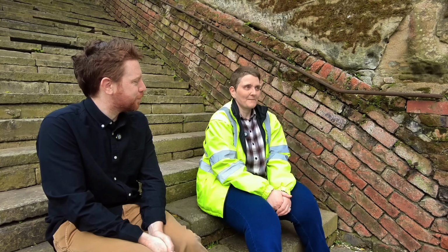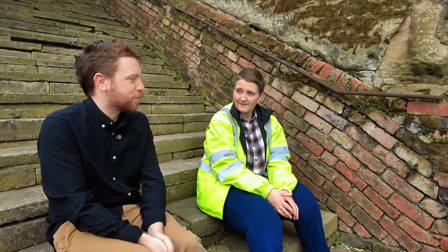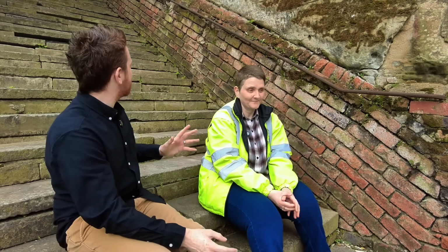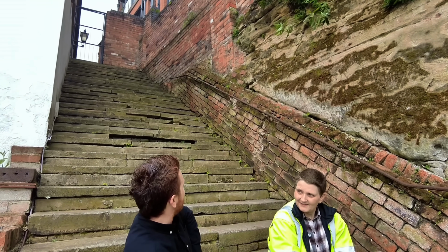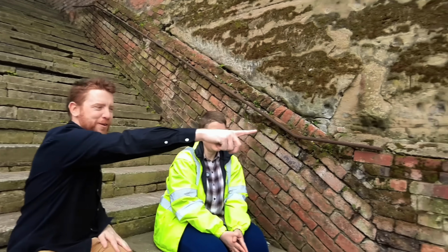But the history of Nottingham is just absolutely amazing. Well, I think there's the history of the Midlands, actually. The Midlands in general has quite a lot of industrial history and everything. And there's a lot of really talented architects and builders. You just got to look at the stairs behind us, how the bricks cascade up the wall. You don't see that now. If you were building a wall now, it would be like the wall over there.